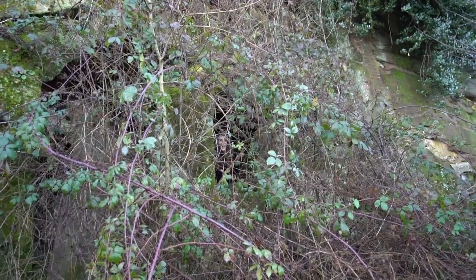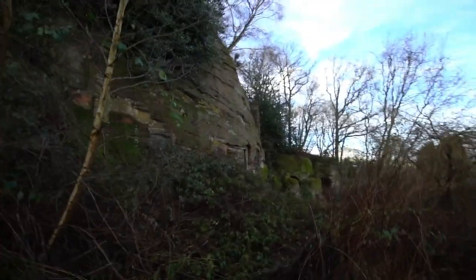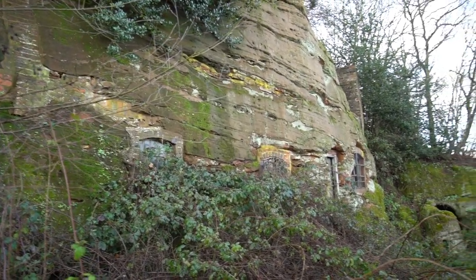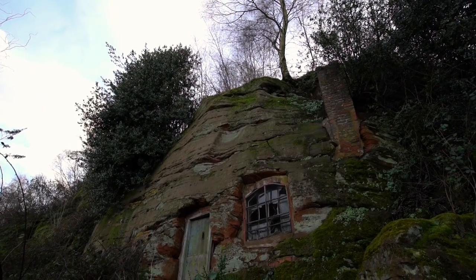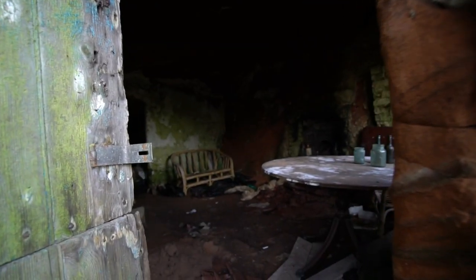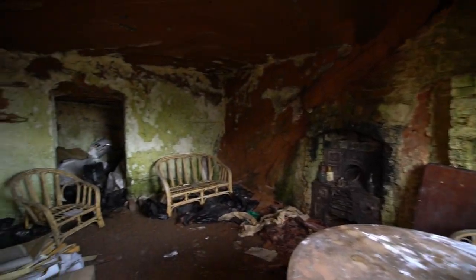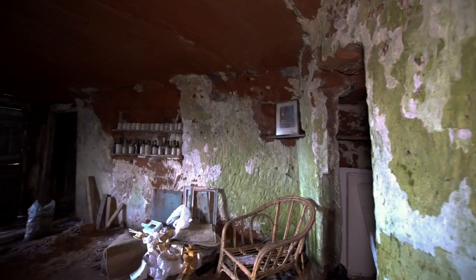Who's that hiding in the bushes then? There she is. Wow, look at this one. Look at the windows. That is so cool. Right, here we go. Wow. It's like a real time capsule.